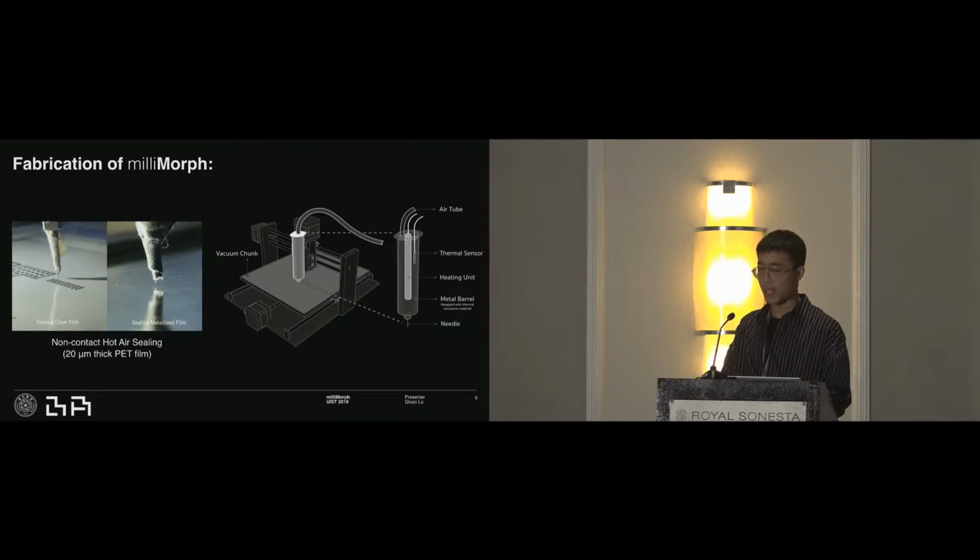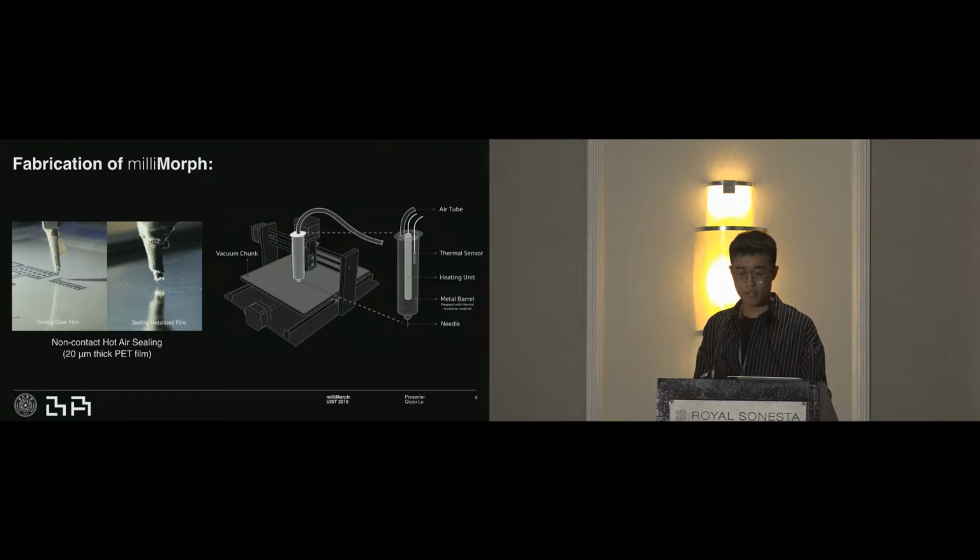So we developed a non-contact hot air sealing method. The pressurized hot air flow pushes the two layers of thin films against each other and has the film sealed without any surface damage. Based on our test, the seam can be as thin as 0.2 millimeter. So on the left is the footage of sealing the clear film and the metallized film.